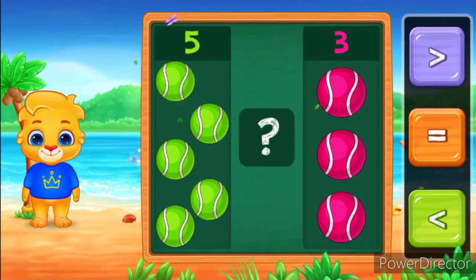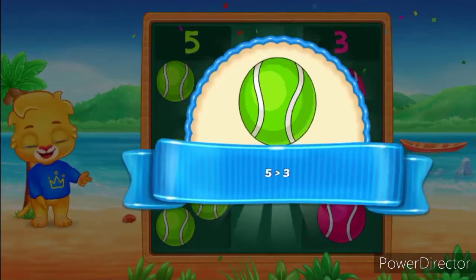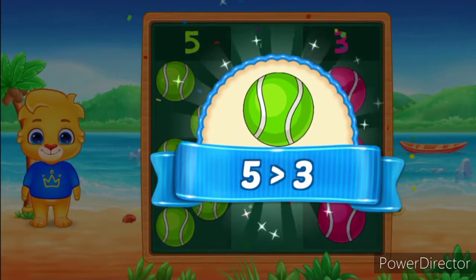Balls. Greater than. 5 is greater than 3.